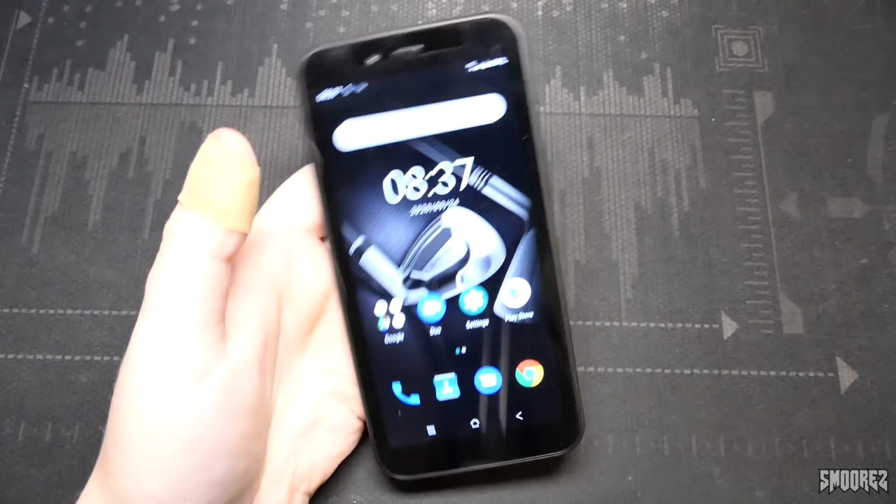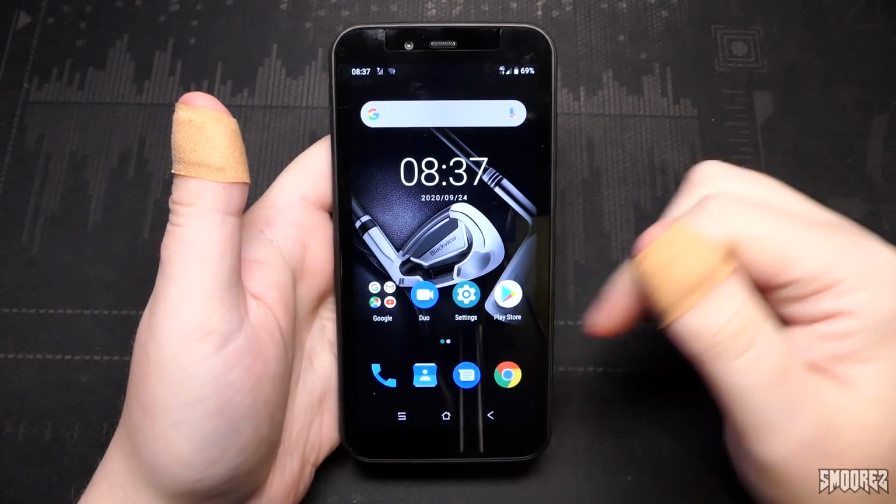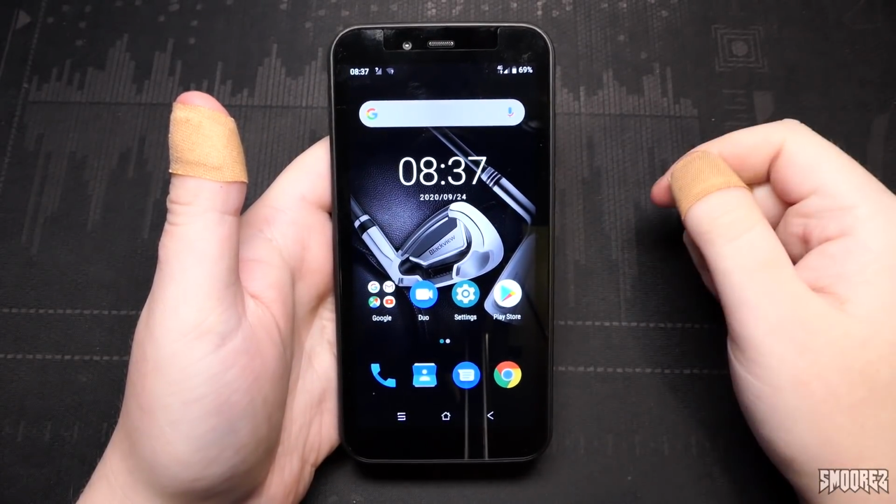Well, they said it may be functioning. Well, it seems to be functioning, but yeah, there's the golf club on there. It's a sophisticated one, but you know, it is what it is.